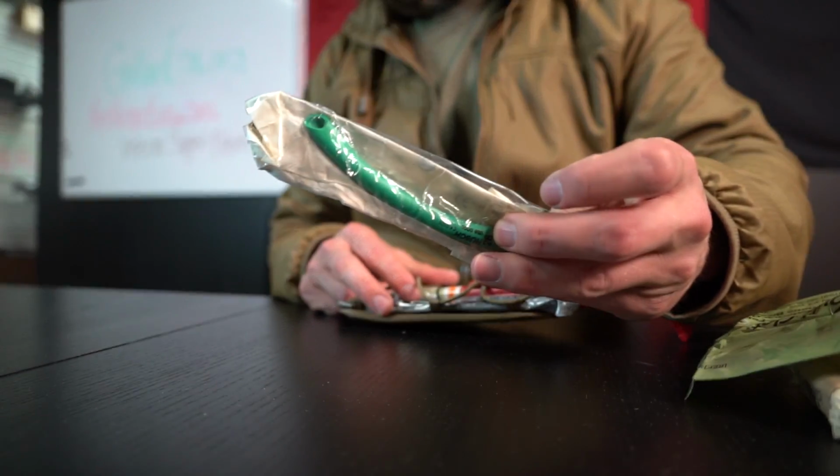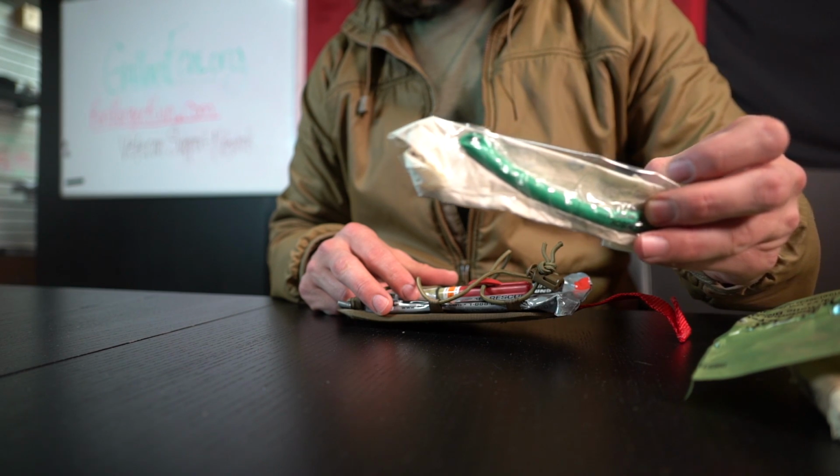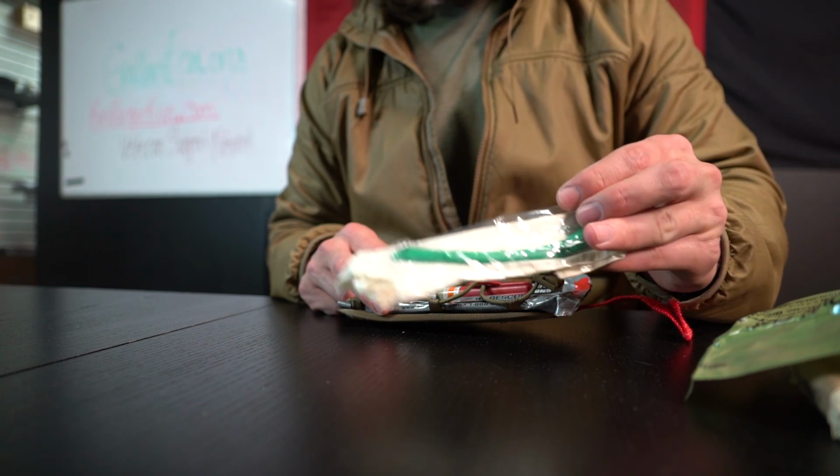All right, moving on. Airway. So we've controlled the bleeding. If it's an extremity wound, we've controlled the bleeding. If the patient is unconscious, we throw an NPA in. So this goes right down the back of the throat.